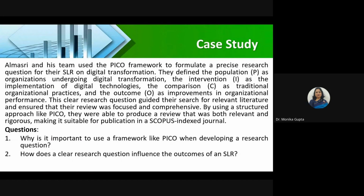The traditional organizational practices and CO is outcome. Outcome means what? Improvements in organizational performance. So what we have discussed is the population, then implementation, intervention, then comparison, and then outcome, that is improvements in the performance, right? I hope this is clear now with the case PICO framework.